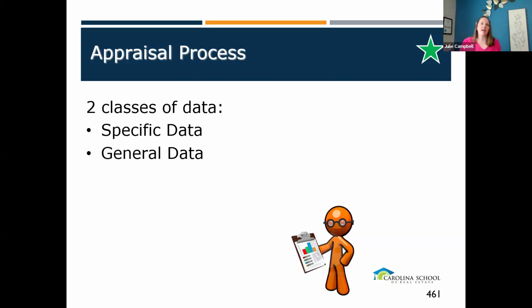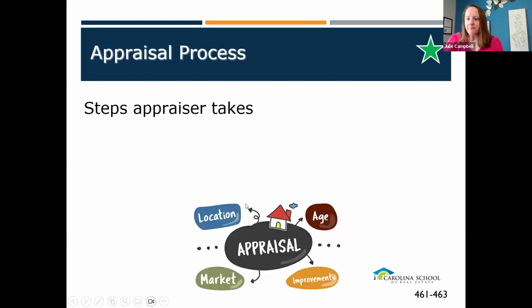General data then is looking at the neighborhood, the surrounding areas, proximity to those amenities, the infrastructure, jobs, etc. So it's studying the neighborhood data and the surrounding area. Specific data is just specific to the property. And you guys may want to make a note. Pages 461 over to 462 just kind of gives you a step-by-step of the appraiser's process. So how they're going to handle this.